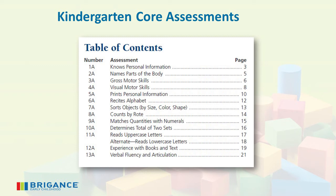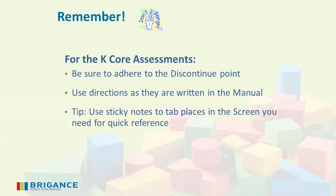Part 12A, experience with book and text. Be sure you have a book with at least 3 lines of text available for this section. Remember to pay attention to the discontinue points as you are giving the test. Use the directions as they are written. And it's helpful to have sticky notes just in case you need to make any quick references as you're assessing.